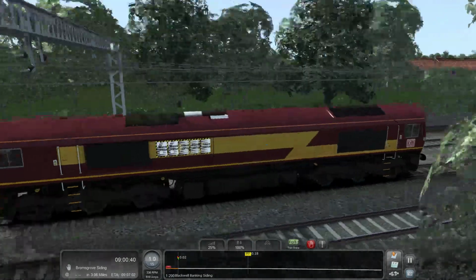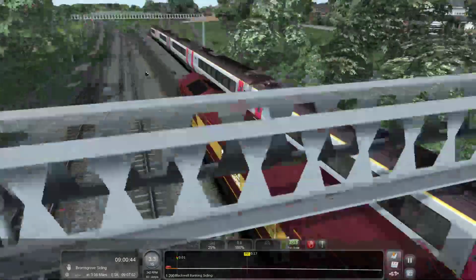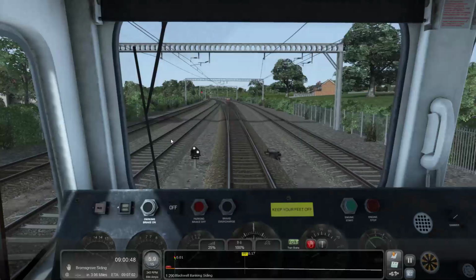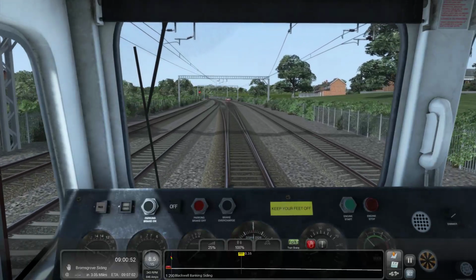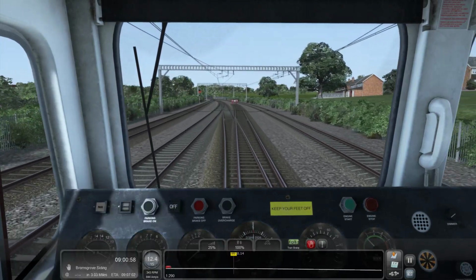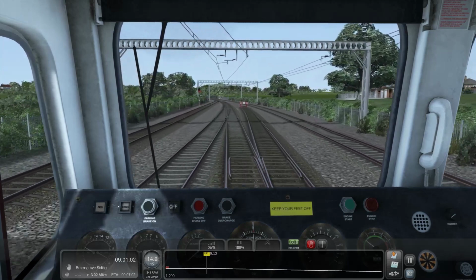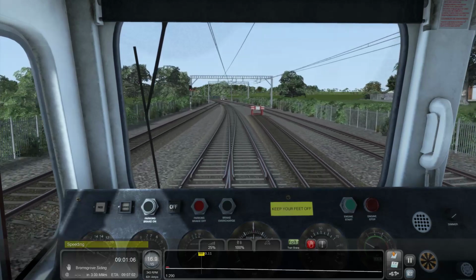So just what I was saying about the missing textures, don't worry yourselves about them. I know they're there. I know why it is. I think there were specifically a couple of 66s allocated to banking duties on the Lickey. There's 5 dedicated Class 66 locomotives, so that's 66055 to 059.